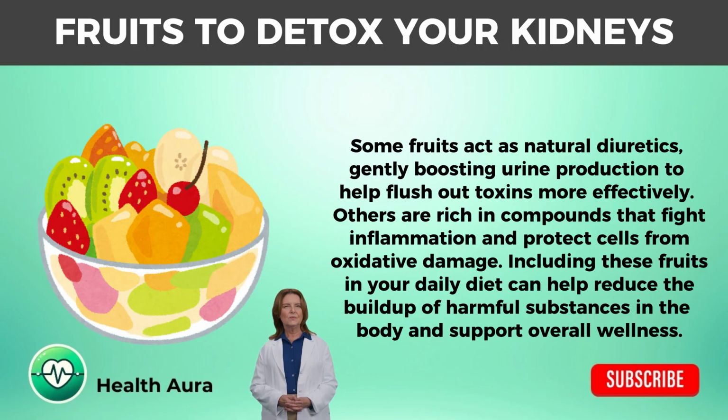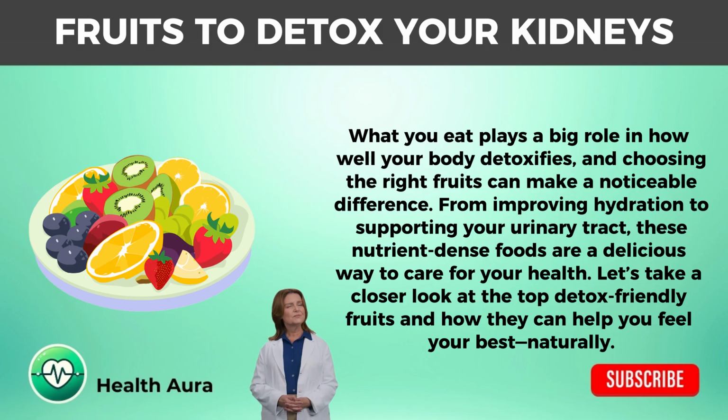Some fruits act as natural diuretics, gently boosting urine production to help flush out toxins more effectively. Others are rich in compounds that fight inflammation and protect cells from oxidative damage. Including these fruits in your daily diet can help reduce the buildup of harmful substances in the body and support overall wellness. What you eat plays a big role in how well your body detoxifies.